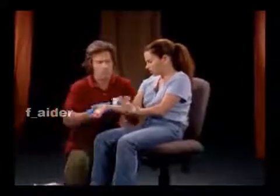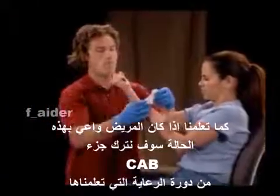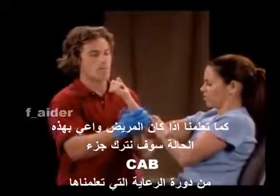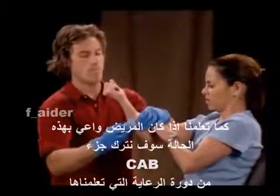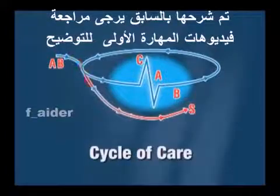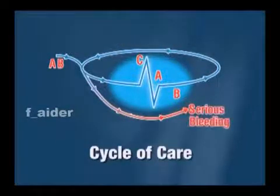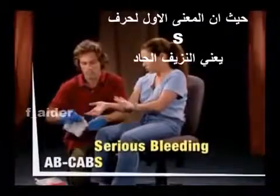Since the patient is responsive and breathing normally, you can sidestep CPR, chest compressions, opening an airway, and breathing for the patient. With a responsive patient, proceed immediately to the S in ABCABS on the cycle of care. The first S in ABCABS prompts you to check for serious bleeding.